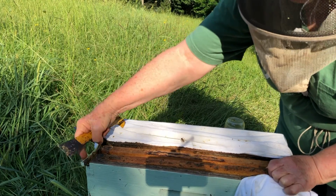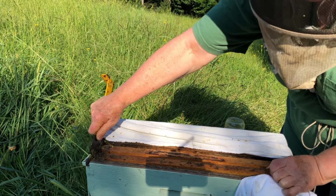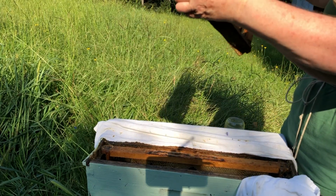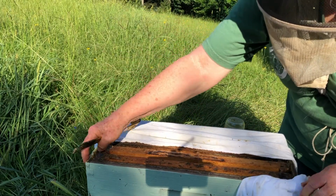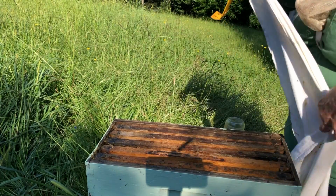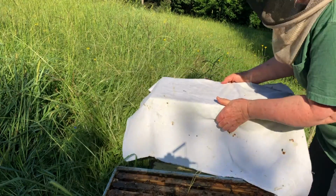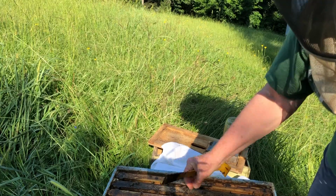Oh, old equipment. I just finished breaking the edge of the box. Again, they're storing nectar in here, but that is just what they're doing in here. I'll bring a nail back and fix that. Okay, so we're going to take this box off the hive. The leaf of grass that got left in the hive.